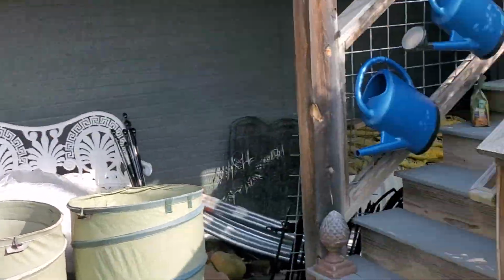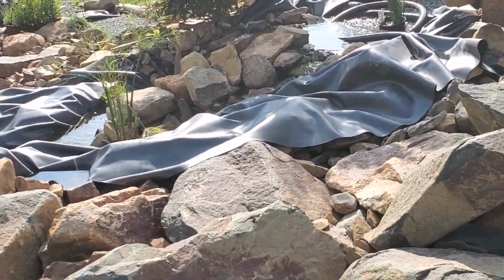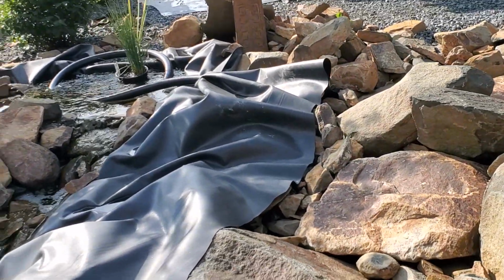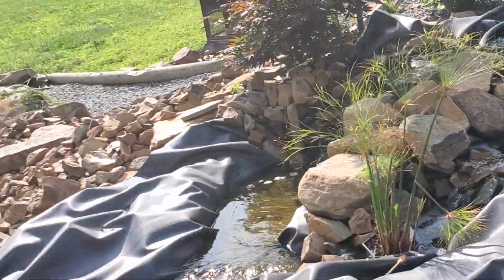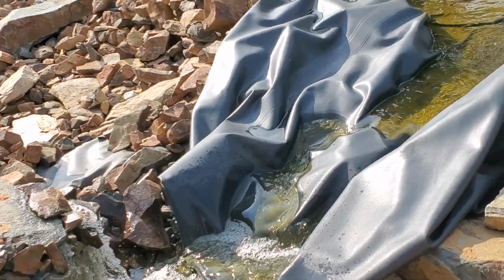It's awesome. I get to look outside and enjoy my garden when I need a mental respite. Still need to set up the pondless waterfall, the new waterfall at the top of this, but very pleased with the updated sound.